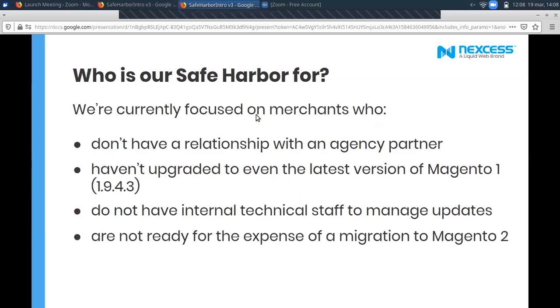Now, who is our Safe Harbor for? We are currently focused on merchants, as I told you. This is also a developer-focused solution, but there are things we are trying to facilitate for these merchants. I'm going to be showing that in a minute, but keep in mind, most of these stores don't have developers, they don't have agencies, and the ones that do don't want to pay for ongoing support after June 2020. So right now we are focusing on merchants who don't have a relationship with any agency partner, haven't upgraded to even the latest version of Magento, do not have internal technical staff to manage updates, and are not ready to expense a migration to Magento 2 or to any other hosting platform.